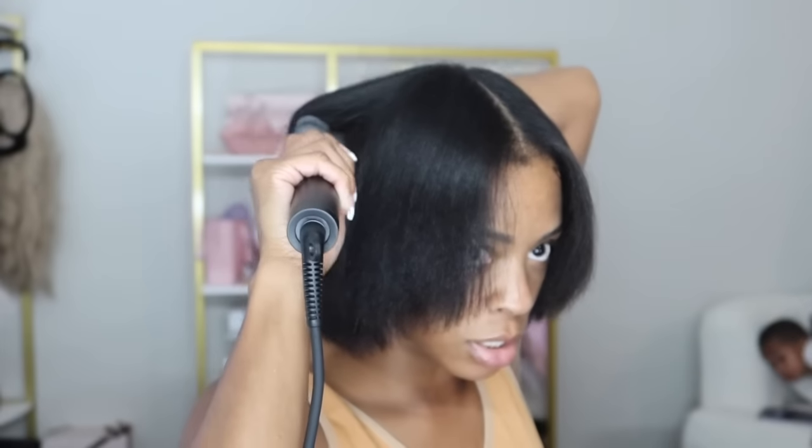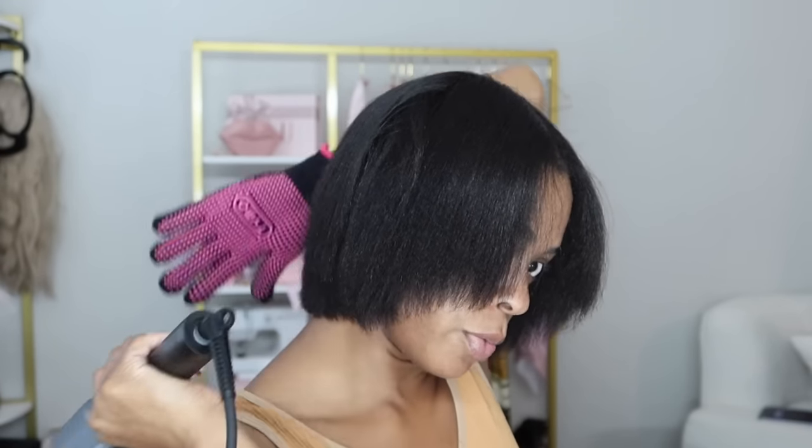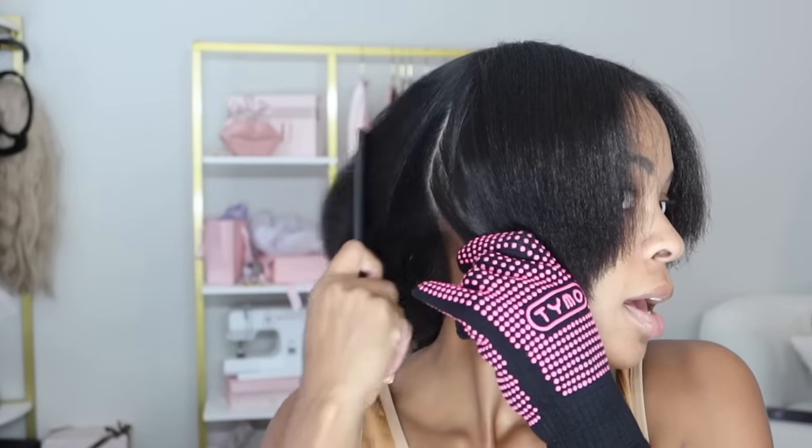I would definitely say towards the front, I put more bio silk on my hair. So I would definitely recommend, the back kind of got a little more textured than the front, so do not be shy with your serum, but just look at that. Oh my gosh. Don't be shy with your serum when using this comb.